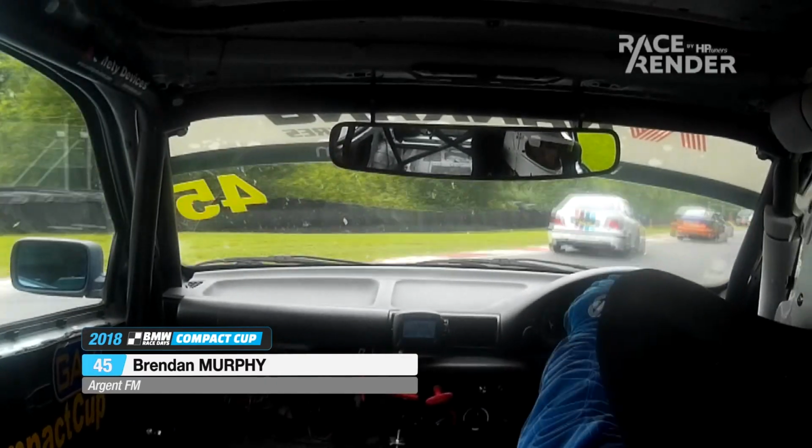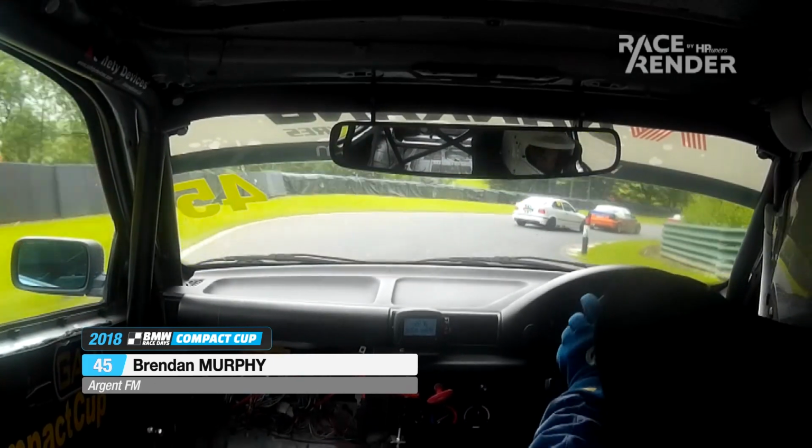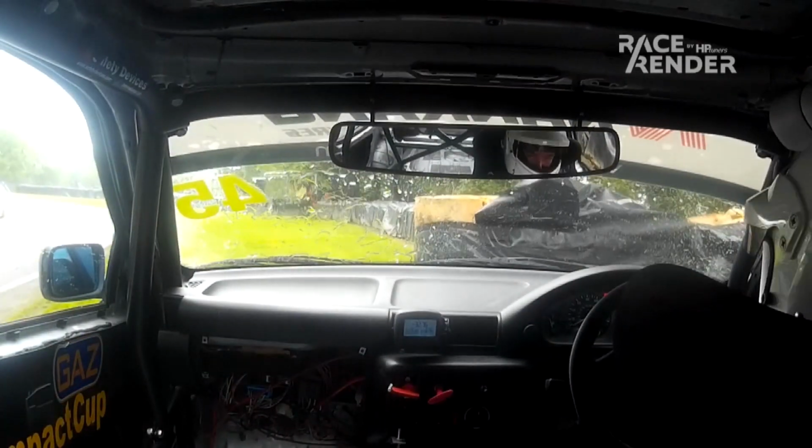They're absolutely together. On board with Brendan Murphy now a bit further back as we turn our way in towards the final corner. Oh, and sideways in front of us. There's a car. Murphy sideways as well. Oh no! Both into the tyre. What on earth happened there?